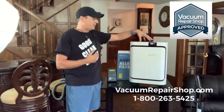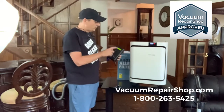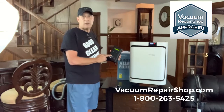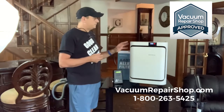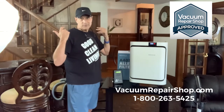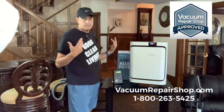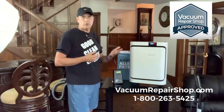So today I have the Bonneco P400. I also have a particle counter, and when I'm done changing the filter in this, I'm going to go ahead and reset the particle counter so I can show you just how well this works. But this is in the neighborhood of maybe $350, and it's got a filter that's very easy to change. It covers maybe 500 or 600 square feet. Again, for the particulars, you should go to your local vacuum shop.